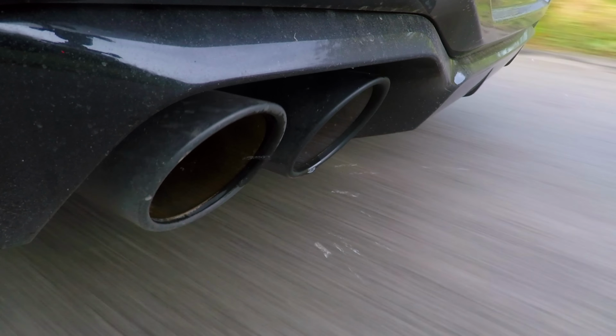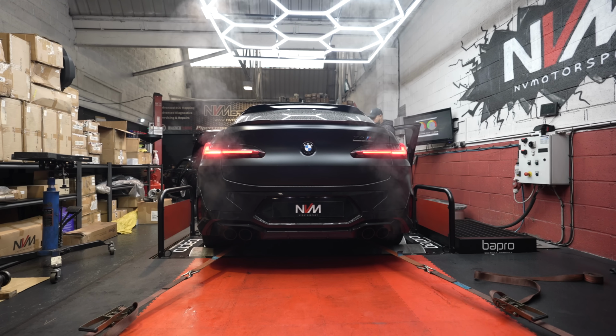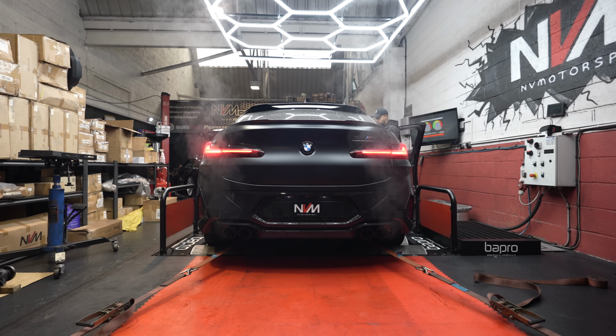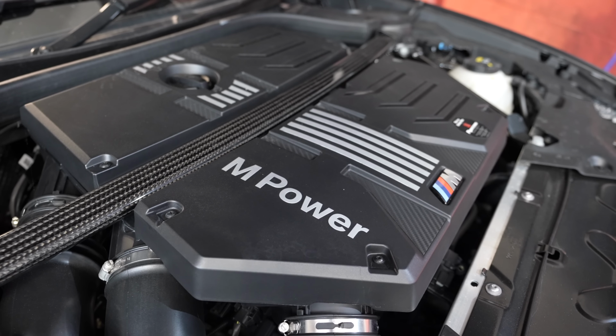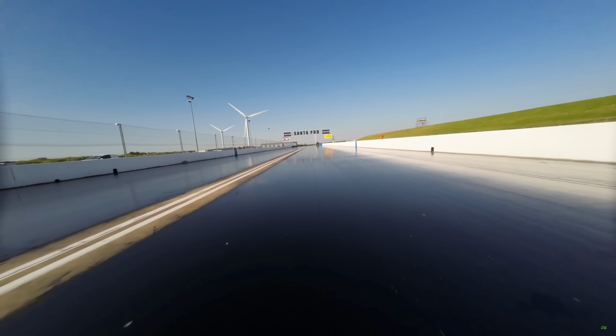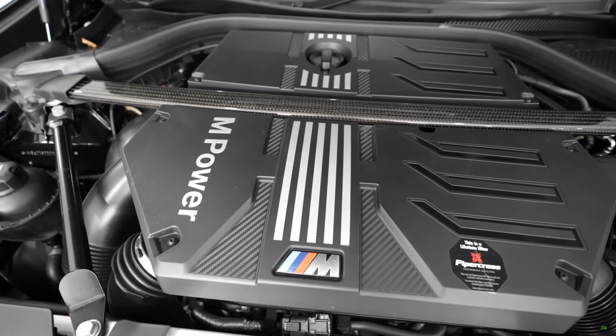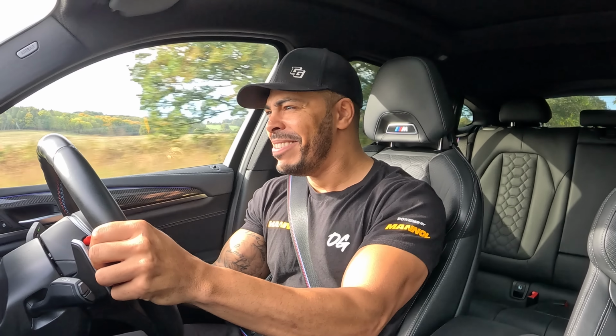Today, not only do we explore my first thoughts on the car and how capable it is, but also what power its M Power S58 engine actually makes in stock form, and additionally, how fast it covers the quarter mile at a real drag strip. After all, this family car needs to satisfy a petrol head, right? Functional's nice, but being fast comes first.